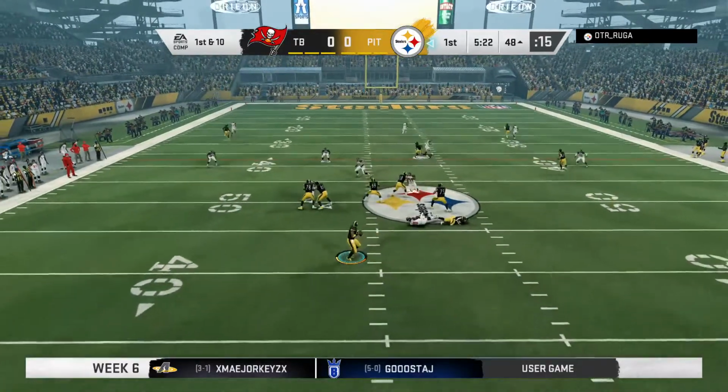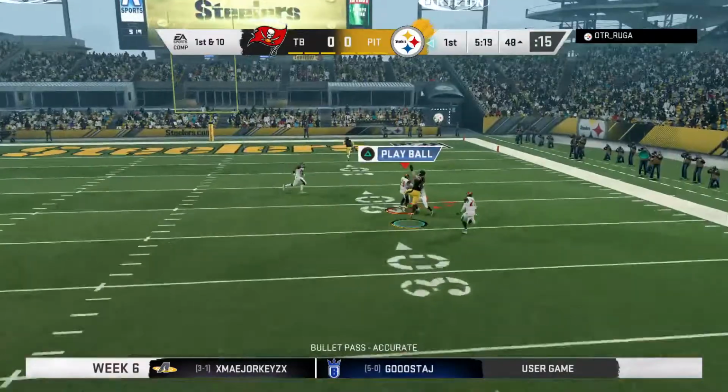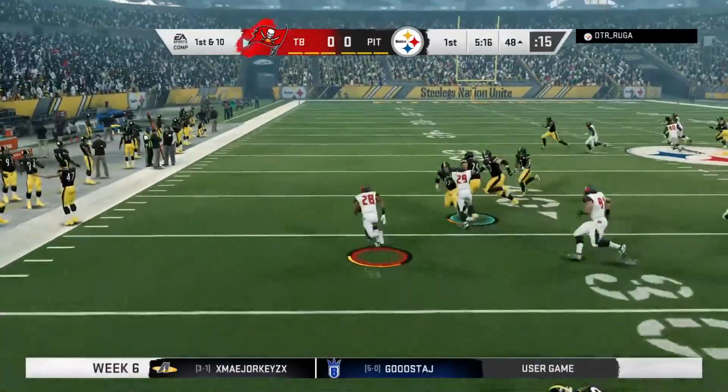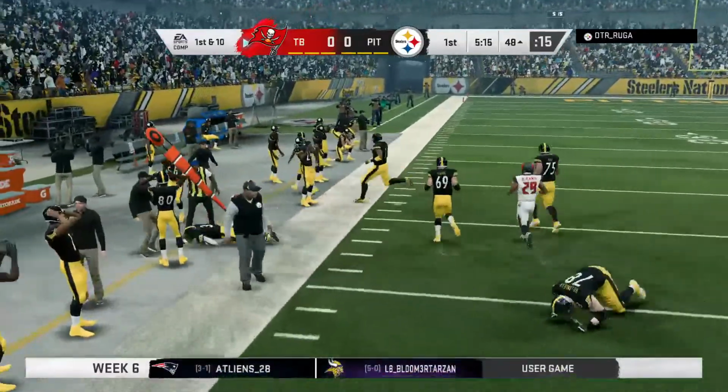After the interception, here's Jackson. Oh, a ball batted in the air, and now it's intercepted. Picked up by Josh Jones.